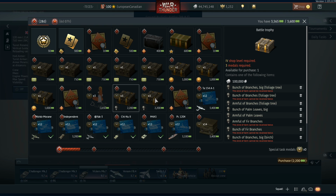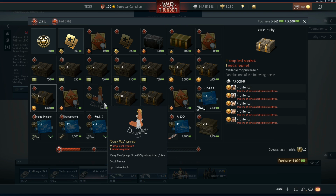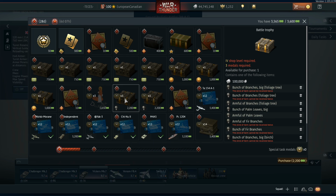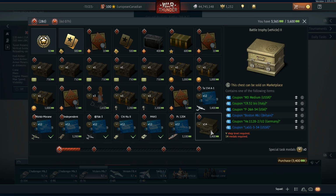Now, as I said, they haven't changed anything else when it comes to this. I definitely think the Warbond shop could do with some kind of box which has the previous year's or the previous month's decals in it. I think that would be really nice to have as an extra thing, especially if you're not interested in the premiums that are on offer. And also the Battle Trophy box hasn't changed, it's still the same. Hopefully we see a change soon. Hopefully we see a new Battle Trophy box.